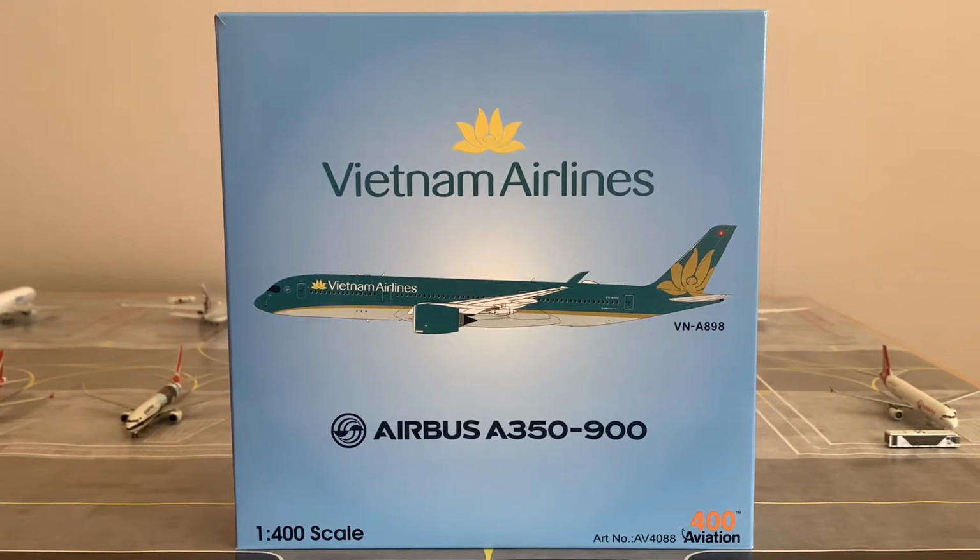But of course, before we go ahead and check out the box, I'm going to read out some information regarding Vietnam Airlines as an airline, some information about the aircraft or the airframe, and a little bit of history about the operator. So Vietnam Airlines is the flag carrier of Vietnam and was founded on January the 15th, 1956, and later was established as a state-owned enterprise in April 1989. Vietnam Airlines is headquartered in Hanoi, Vietnam, with hubs at Noi Bai International Airport in Hanoi and Tan Son Nhat International Airport in Ho Chi Minh City.